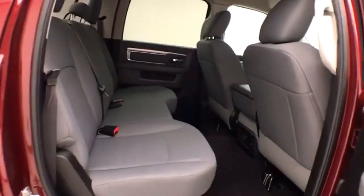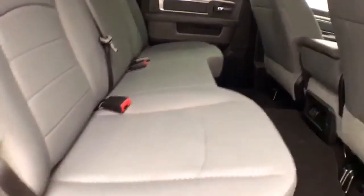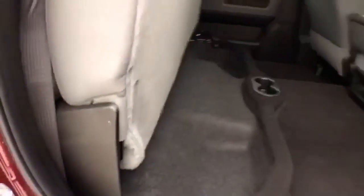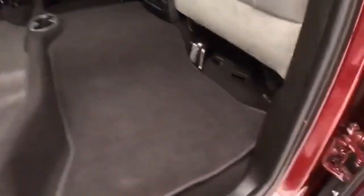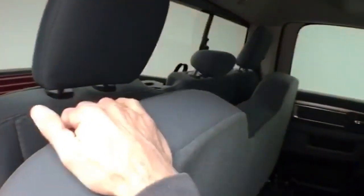This Ram seats 6 with a cloth interior. Lots of legroom for the rear passengers. Seat bottom flips up for additional cargo space. Additional in-floor storage with removable bins for easy cleaning. And sliding rear window for extra ventilation.